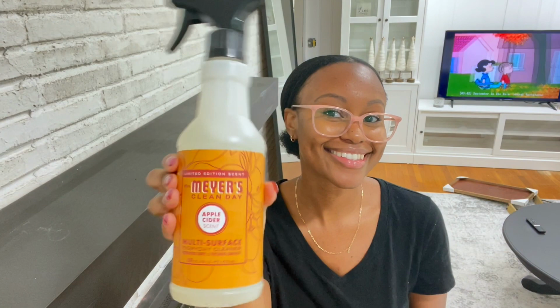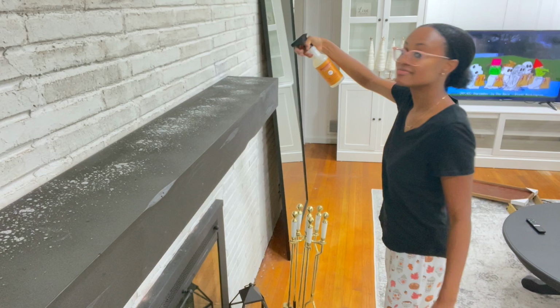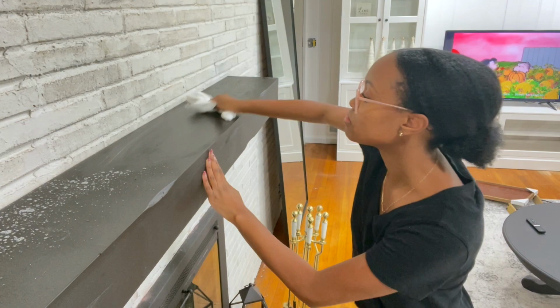This Mrs. Meyer's scent is so, so amazing, you guys. This was actually my first time using it, but I know it's been all the rave. So I am so impressed. It's just fall in a bottle. If you haven't ever tried it, you definitely need to, and I will try to link it all below.